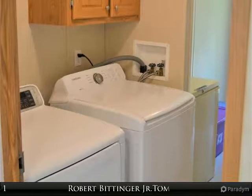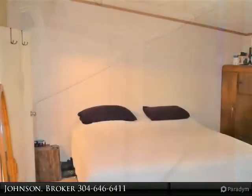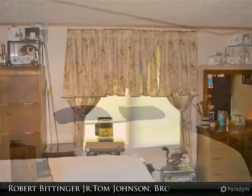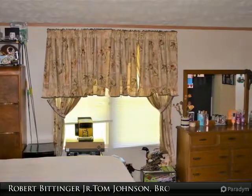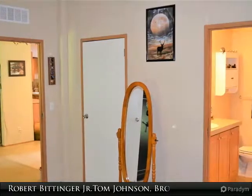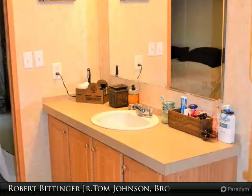Utility room. Master bedroom. Master bathroom.